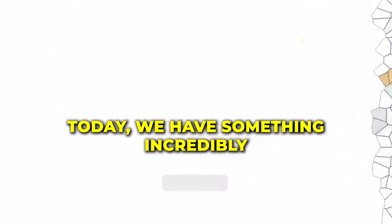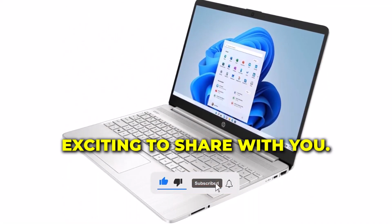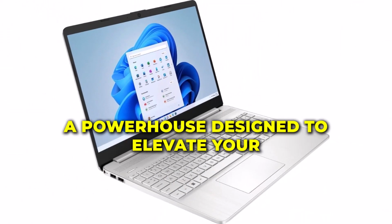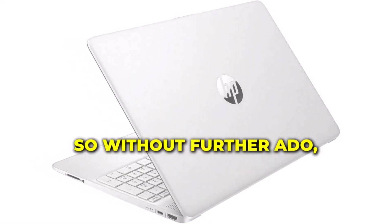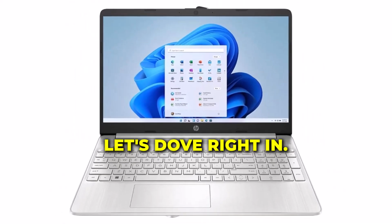Today, we have something incredibly exciting to share with you. We're unboxing and reviewing the HP laptop, a powerhouse designed to elevate your business and academic endeavors to new heights. So, without further ado, let's dive right in.